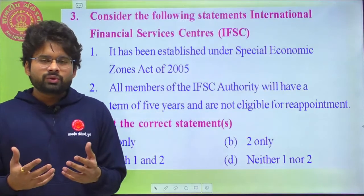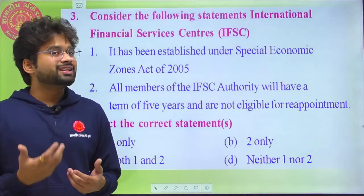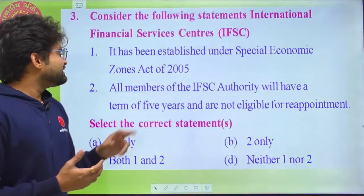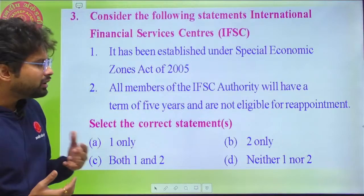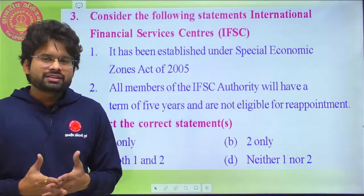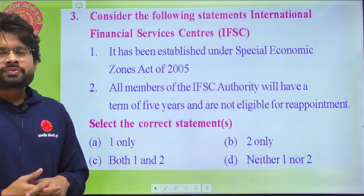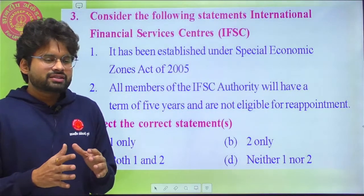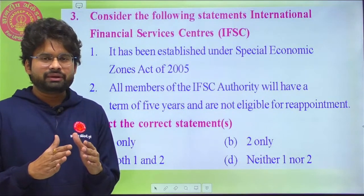Basically you need to know about the SEZ Act first, and then whether the IFSC is established under the SEZ Act or not, that is another question. So the basic idea is that first refer to the SEZ Act itself, right? Secondly, all the members of the IFSC authority will have a term of 5 years and are not eligible for reappointment. Yeah, so what is your answer, by the way? What is your logic? What is your knowledge about this question? IFSC is a very important institution, I told you already, which regulates financial services, its applications, its maintenance, etc.